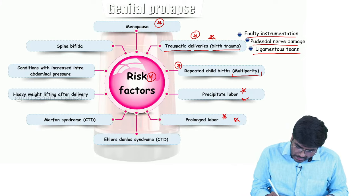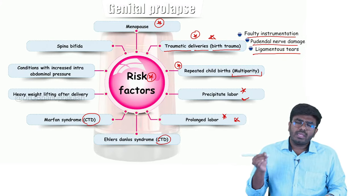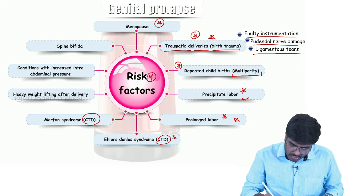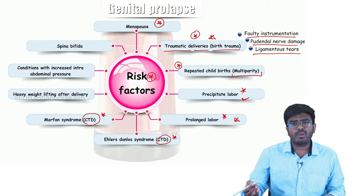genital prolapse. And connective tissue disorders like Marfan syndrome and Ehlers-Danlos syndrome. In both conditions, in Marfan syndrome and Ehlers-Danlos syndrome, connective tissues are defective. Even in your muscles also connective tissue is there. Ligaments are an example of connective tissue.